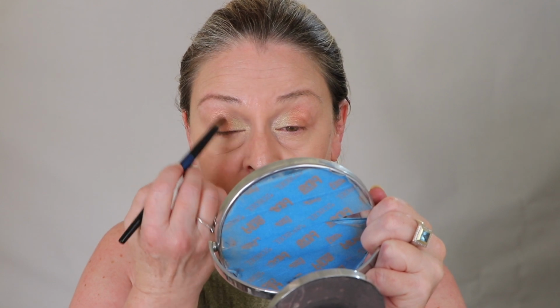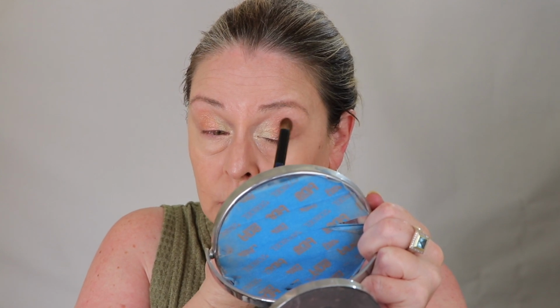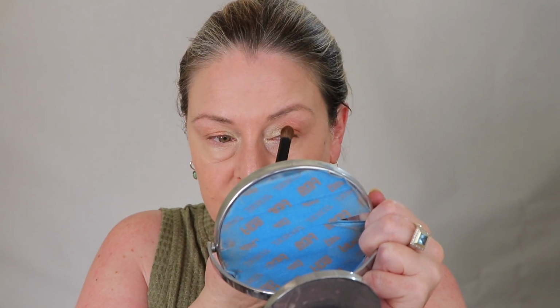So I guess what I'm going to do is kind of third, instead of using something for transition. And also I find that these really blend so nicely. You don't really have to worry about a transition. They don't have a hardness about them. And I'm going to go in with the same brush with the khaki.